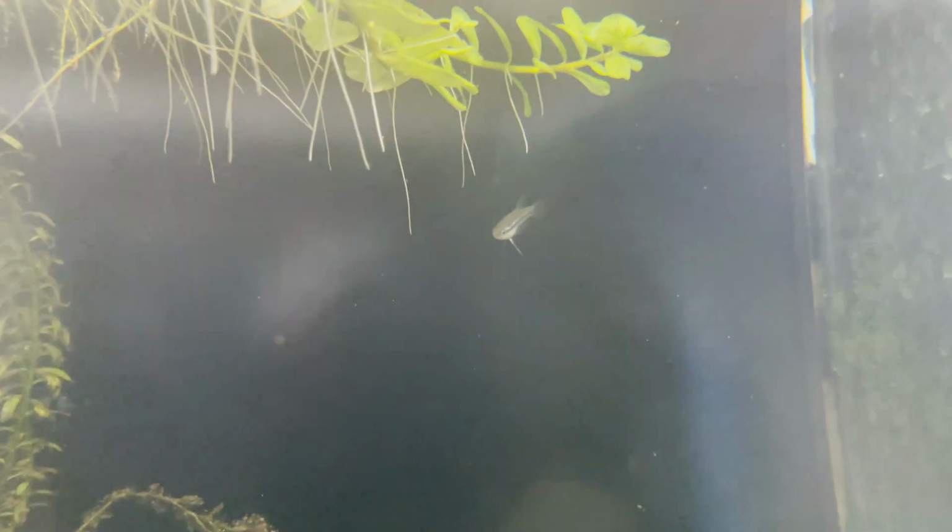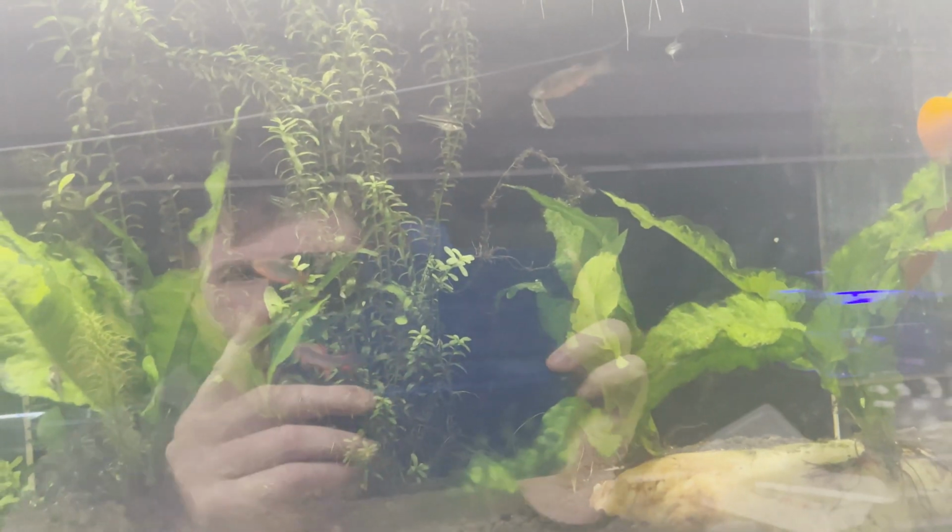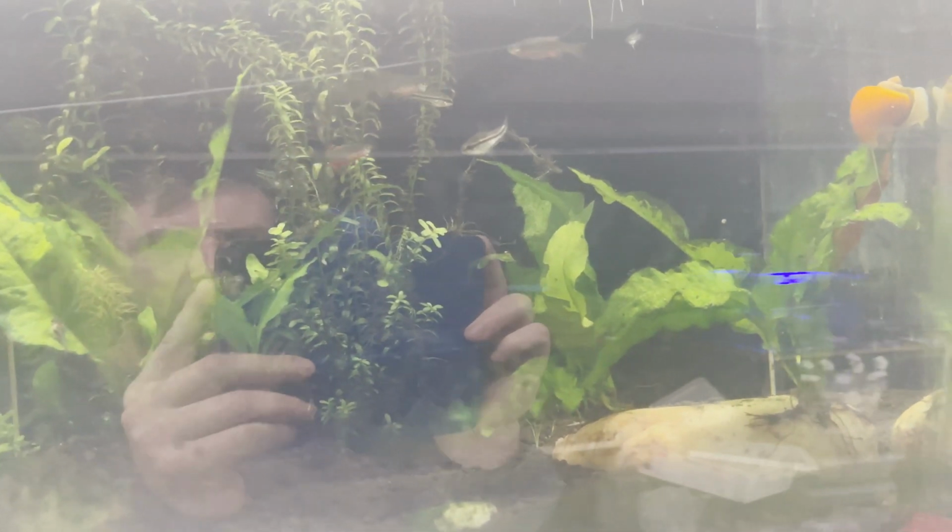I've also got some sparkling gouramis in here, just growing out a little bit. Hopefully I can get those to breed in the top. I've also got the pygmy cories. I've been hoping to get those to breed, but I haven't seen any breeding action yet. And my super red bristlenose is still in here.